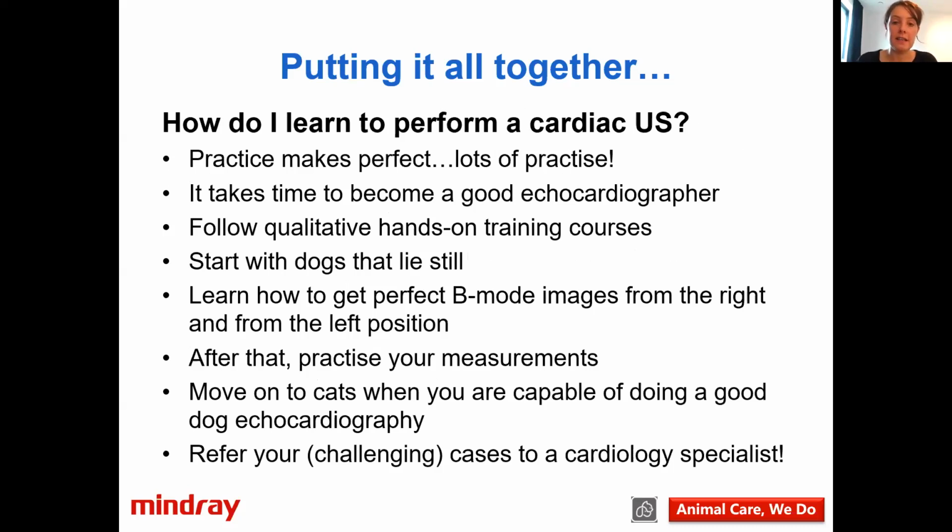And then last point, this all seems fun and nice, but how do you learn to do it yourself? The best advice that I can give you is practice makes perfect. And for echocardiography, you need a lot of practice. Don't be too hard on yourself. It takes time to become a good echocardiographer. You can only learn this when you follow qualitative hands-on training courses, and you need experienced people to guide you and to correct you hands-on.